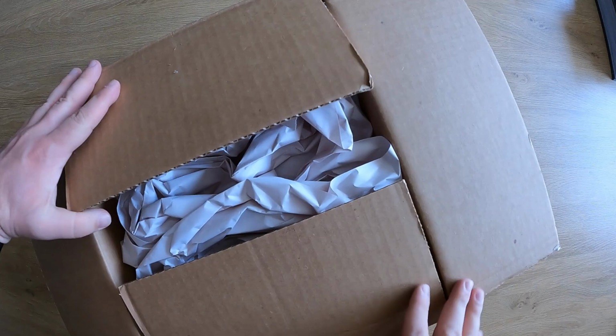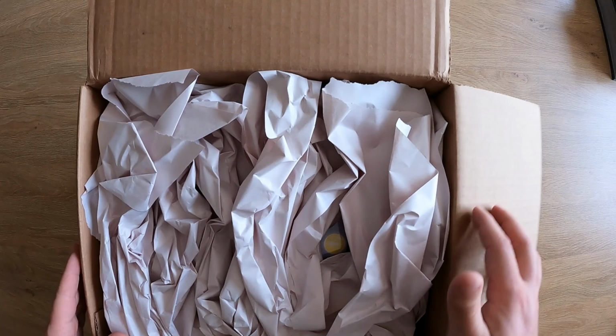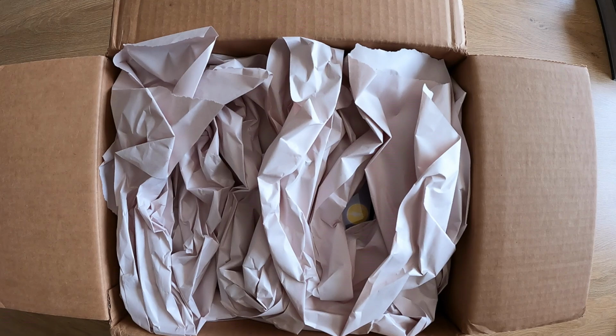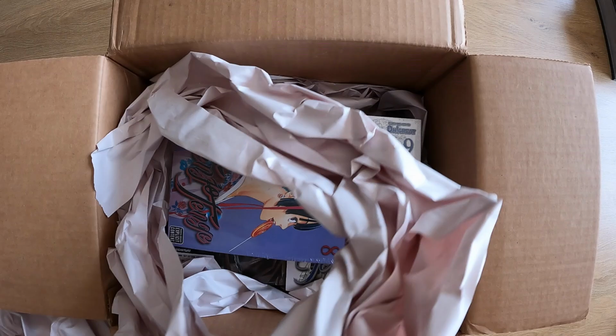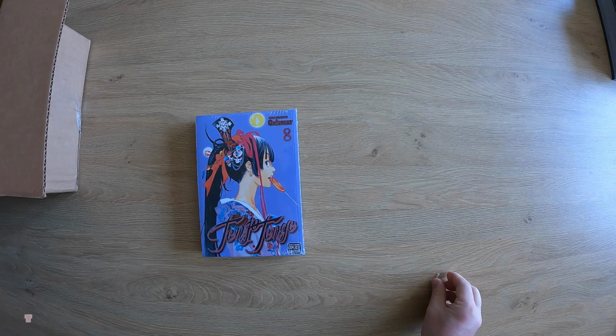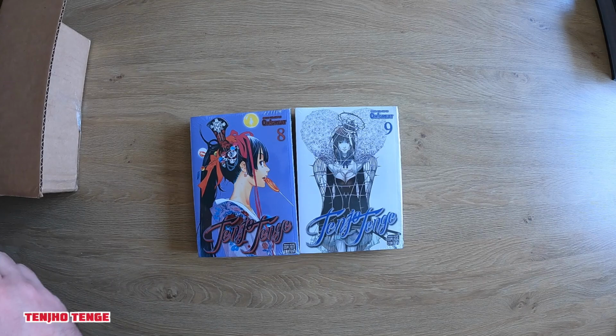From what I remember, this should be from a local store from inside the country called Manga Shop. I've been buying stuff from them recently because stuff has been pretty expensive on Book Depository, so the stuff from my country became reliable. Let's see. And from the looks of it, as part of this order, I got a ton of Tenjho Tenge.